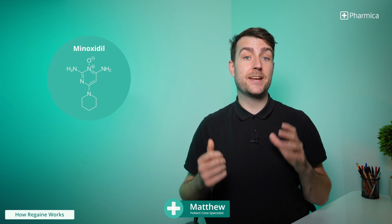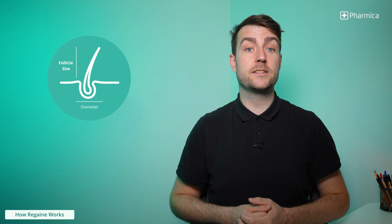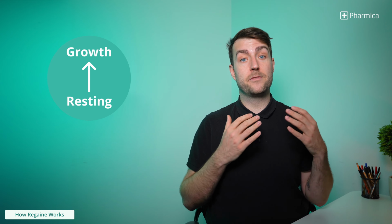Regaine is an effective treatment for hereditary hair loss in men that contains the active ingredient Minoxidil. According to current research, it is believed that Minoxidil can aid blood flow to the hair follicles of the scalp to increase the follicle size and hair shaft diameter. This means Minoxidil can potentially reverse follicle miniaturization, which increases blood flow to the follicle, moving them from the resting to the growth phase, along with preventing further hair loss and promoting hair regrowth.